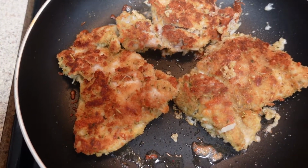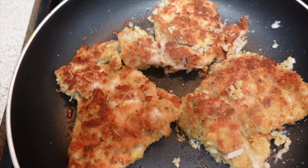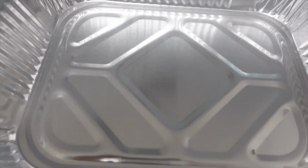So this is how the chicken looks when it's done on both sides. And now I'm gonna get my baking dish ready to put it in the oven.